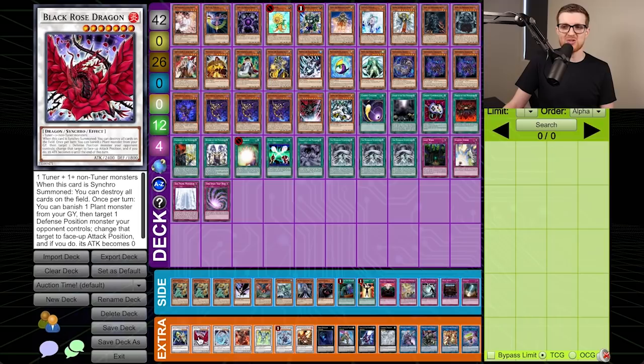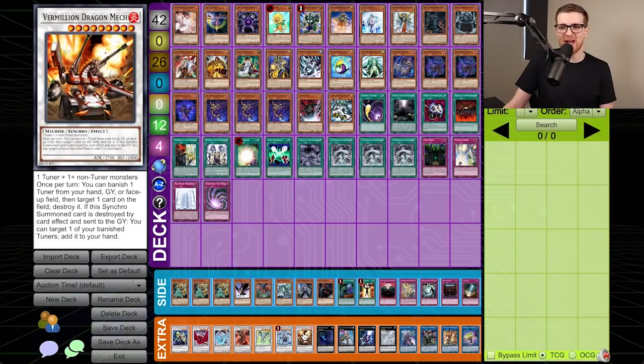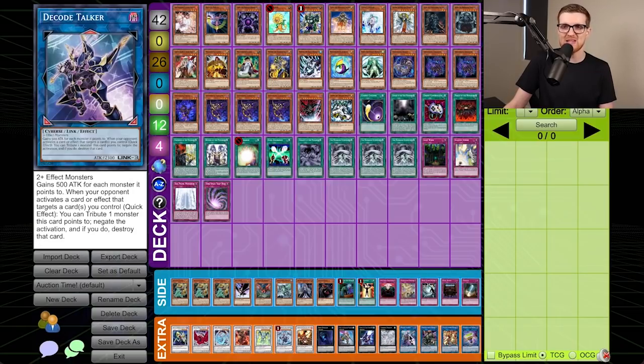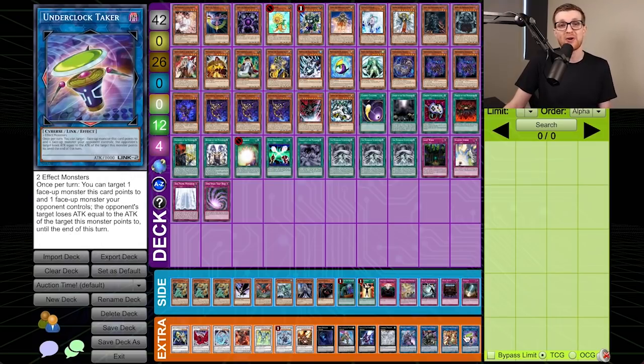For the extra deck, Catastor, Black Rose, Brionax, Scarlight, we have Stardust Spark, Trishula, Vermilion Dragon Mech for the Synchros, Abyssdweller, Castell, number 101, Tornado Dragon for the XCs, and Decode Talker, Suryuja Skulldread, Topologic Bomber Dragon, and Underclock Taker for the Lynx. All of these are courtesy of our dual Devastator, so I'm very grateful that we have a full extra deck that we're working with here.